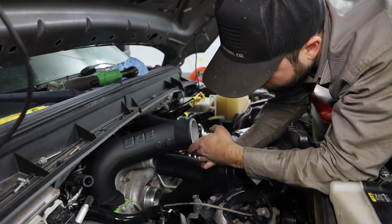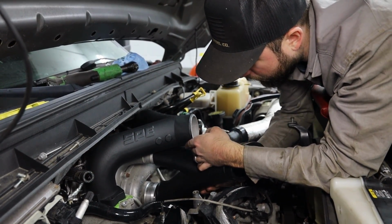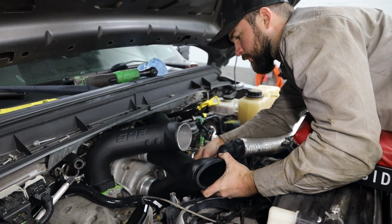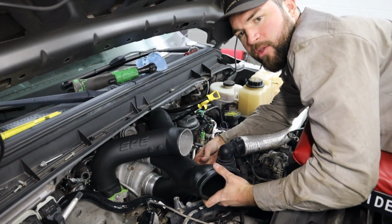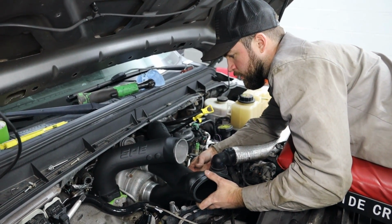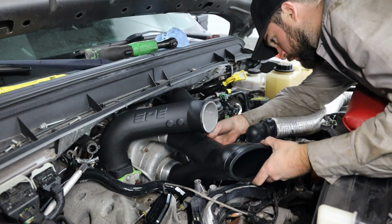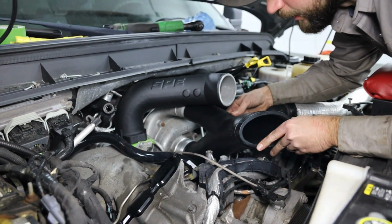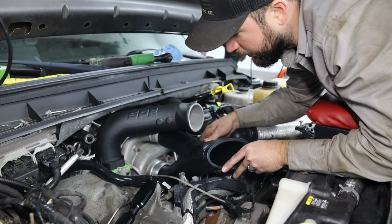You have your hose, your lower intake deal. Wow, dude. Can you get in on that? I'm trying to see how open it looks. Dude, that's pretty wicked. Not gonna lie.